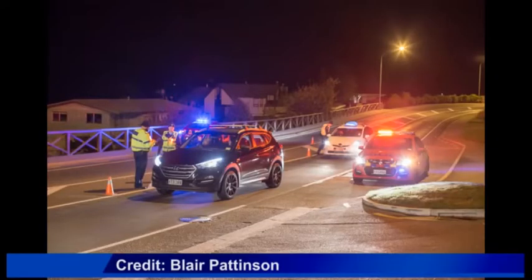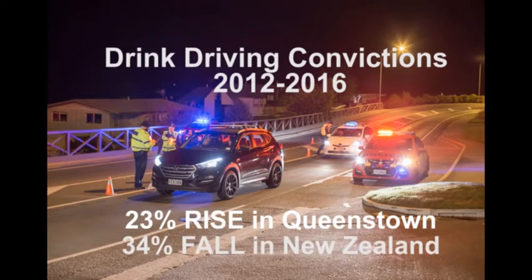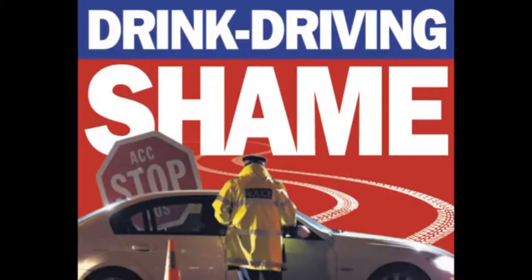The article says drink driving convictions have risen in the resort town by 23% in 4 years, while national figures show a fall of 34%. The campaign will run till the end of the year. Mina Amso, The South Today.